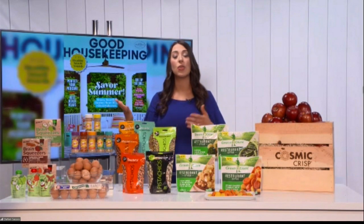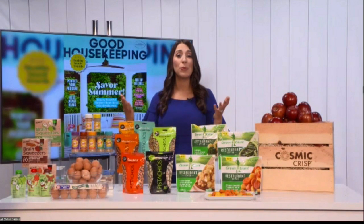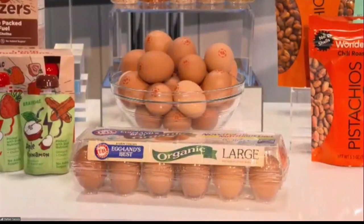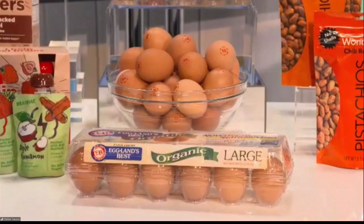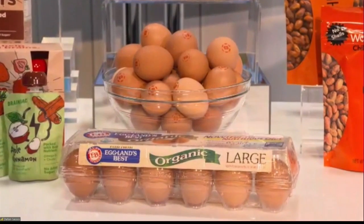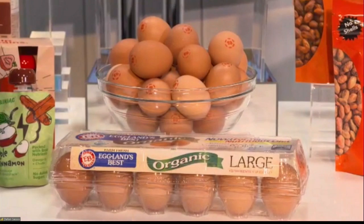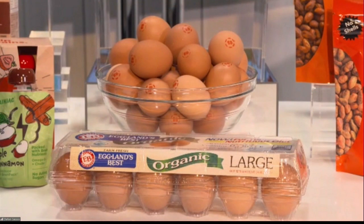Next up, eggs are, of course, a grocery staple. And they're going to be budget-friendly, protein-packed, but Eggland's Best eggs really stand out from all others on the shelf because they have 6 times the vitamin D, 10 times the vitamin E, and 25% less saturated fat than ordinary eggs. It's due to their proprietary all-vegetarian hen feed. Now, you'll know it's an Eggland's Best egg by the red EB stamp on top.